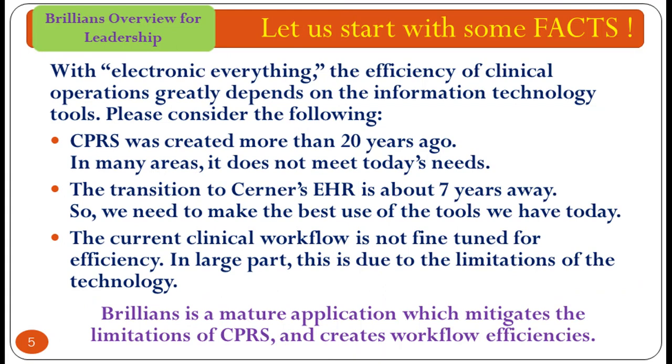Let us start with some facts. With electronic everything, the efficiency of clinical operations greatly depends on the information technology tools. Please consider the following. CPRS was created more than 20 years ago. In many areas, it does not meet today's needs. The transition to Cerner's EHR is about 7 years away. So, we need to make the best use of the tools we have today.